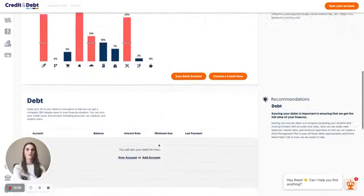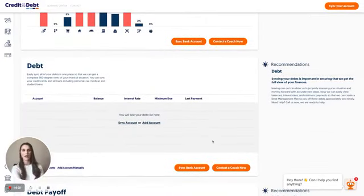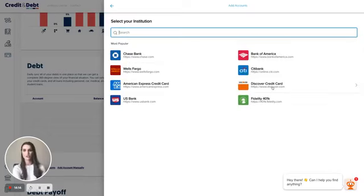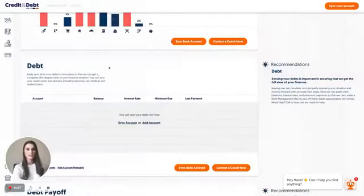If we scroll down now, there's more stuff. So obviously I didn't sync any of my credit card accounts, but this little section is fantastic because you can track all of your debts in one place automatically. So if you go to sync an account, same thing. You can add your Discover credit card account. You can add your American Express credit card. You can add your credit card for any store, for any of your department stores, for your home improvement stores, your grocery store, any sort of credit card that you have that you'd like to keep track of or figure out how to pay down faster, you can add that.